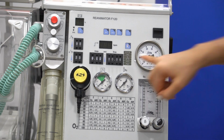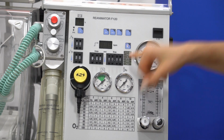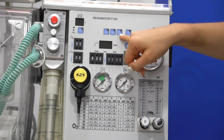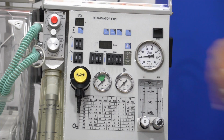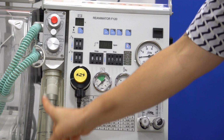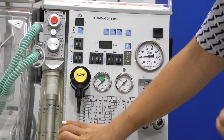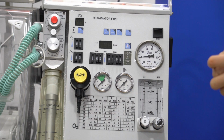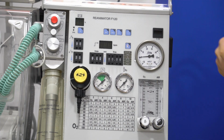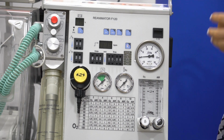We have a number of alarms. So we have the disconnection alarm, we have the FiO2 alarm, we have the battery alarm, and we basically have the possibility, by activating this warming button or warming function, to deliver humidified air. So here we have the compartment for the water. It's here we need to put in the distilled water, and in that case we are able to deliver humidified and warmed air. So we're basically ventilating our patients with humidified and warmed air.